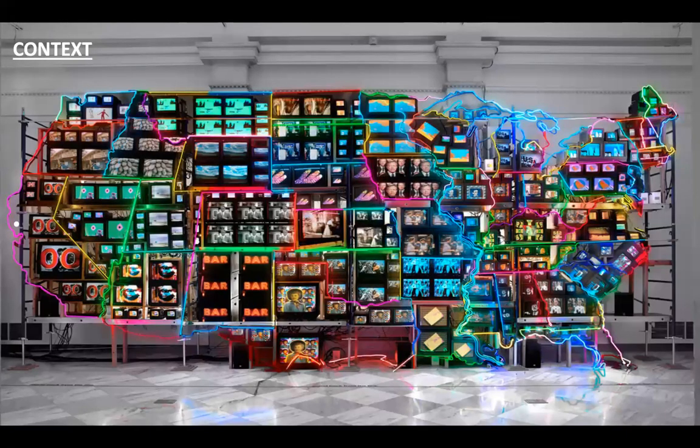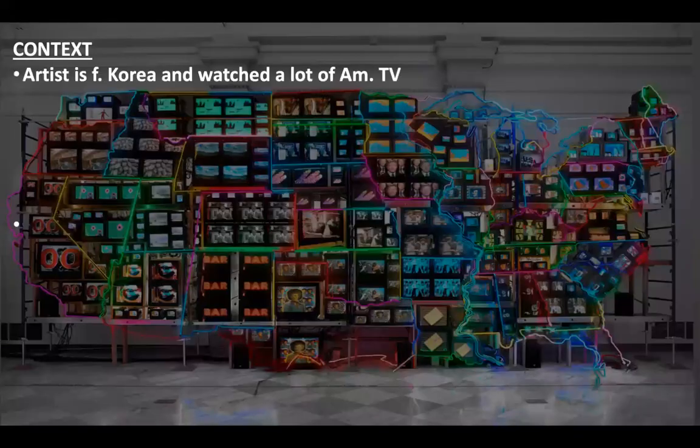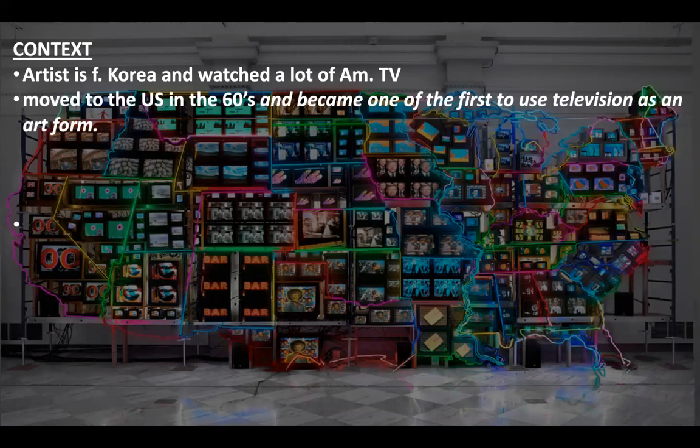All right, so you highlighted that context about him. Some more context is he is originally from Korea, and while he grew up there, he watched a lot of American TV. So that's kind of his upbringing. He moved to the US in the 60s, and you don't need to write this next part because you already highlighted it. He became one of the first to use television as an art form.